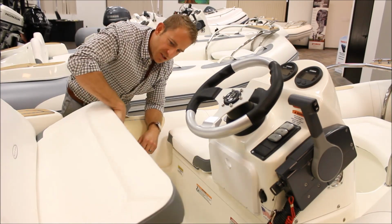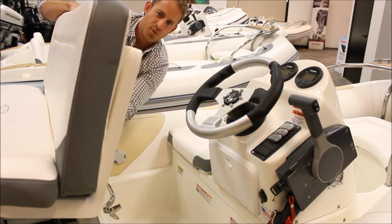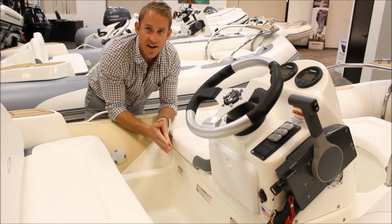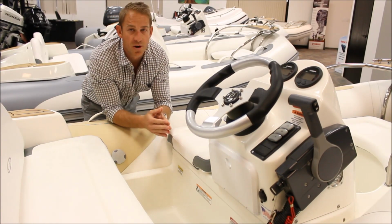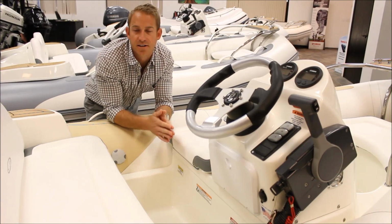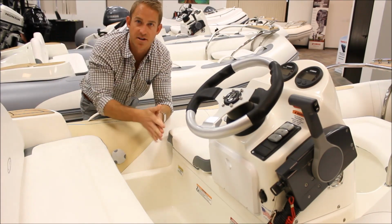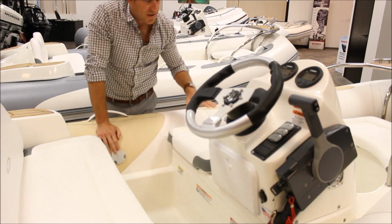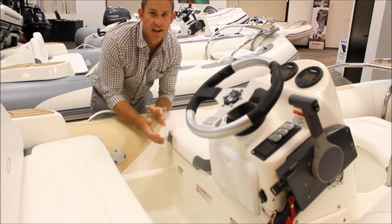I'm going to open this up just so you can see. Underneath here is where this pole light gets attached. So it's out of the way. It's stored nice and easy, very convenient. And when all of a sudden the sun starts to go down and you need the lights, you can easily grab it, pop it in, and now you have navigation lights. Just below that is another light switch. These boats come standard with courtesy lighting.